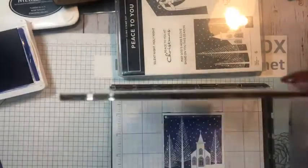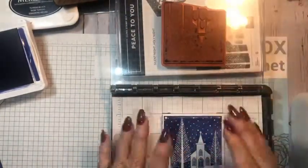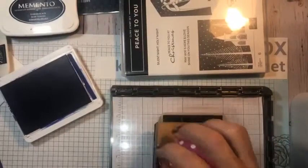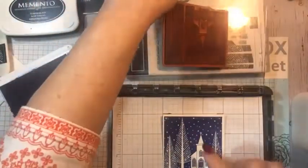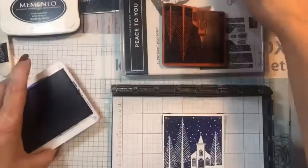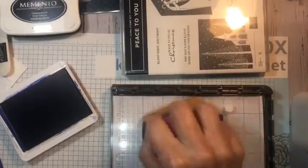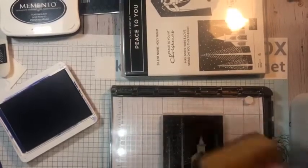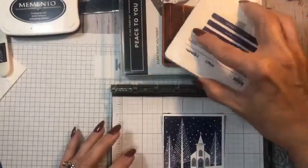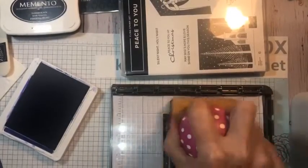Okay, let's see what happens. See where it needs to be brighter. So all I have to do is ink this back up, and I can do it a couple times if I want, so it stays in the same place. I'm going to do it one more time up at the top. Oh, it's still doing that. It's making me crazy. I wonder why I need to press. But that's the beauty of it. I don't have to throw it away because it didn't stamp or I didn't have my ink pad juiced up enough.